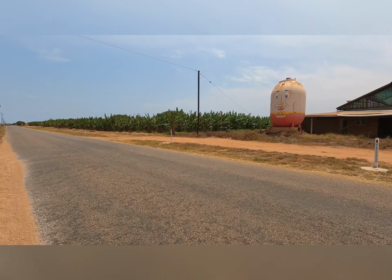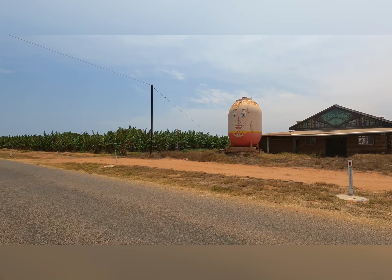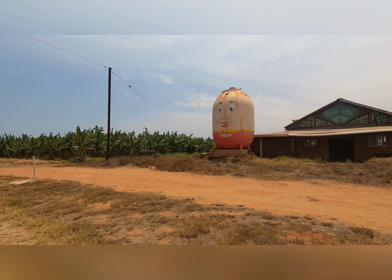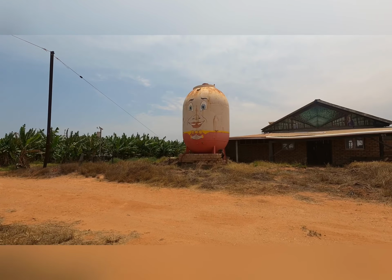We've been driving through this, it's like a grower's lap here in Carnarvon, and we've come across Humpty Alexander Dumpty.